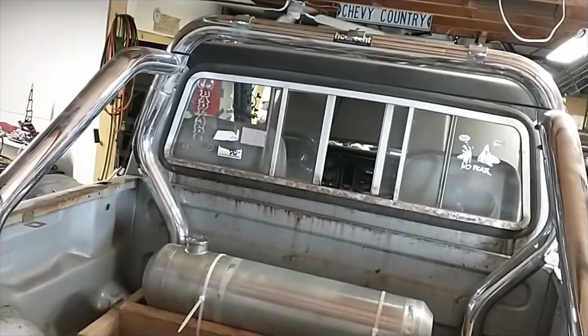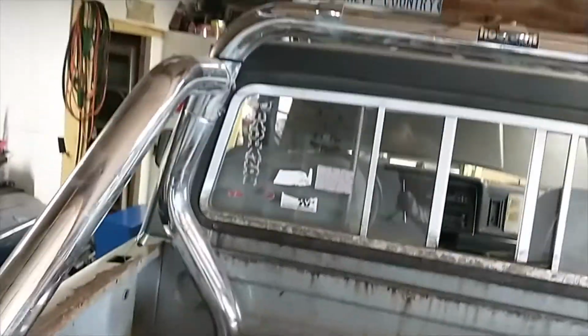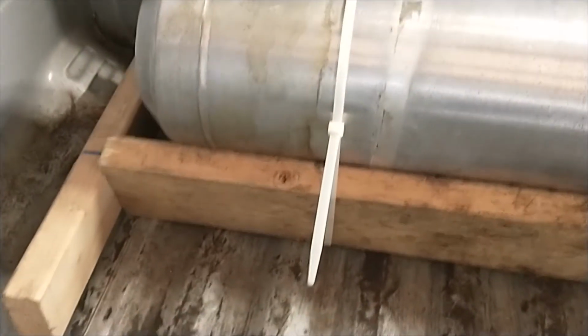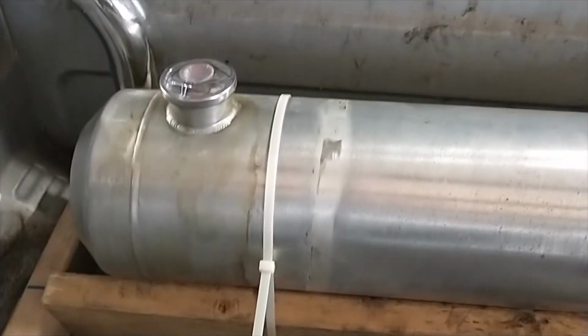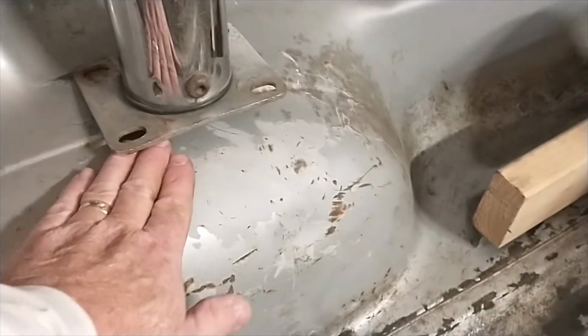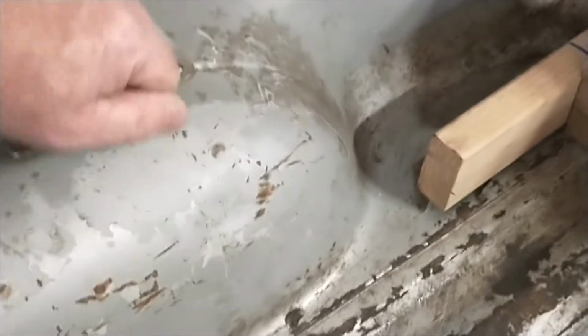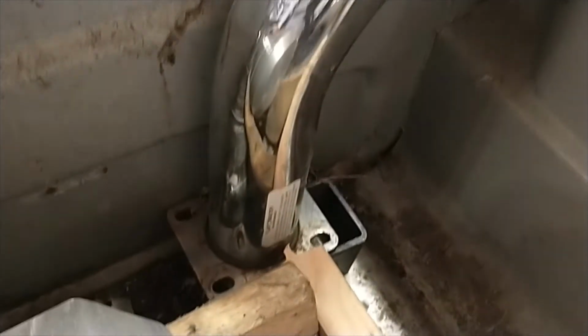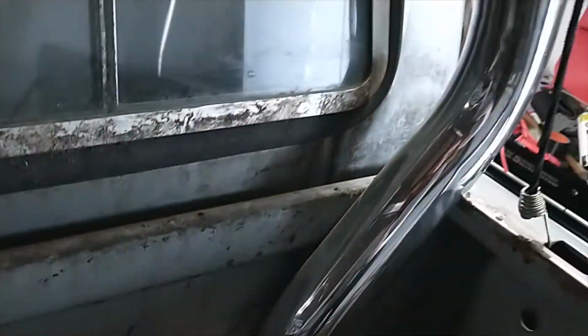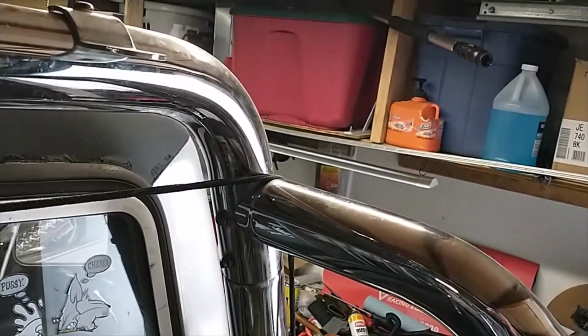Let me step up here and not hit my head, hopefully. I just have this temporarily zip tied in. It's literally just sitting there. I'm going to pull it up and try to turn the valve off that's under it. We'll probably have to stack some washers or something here, get this bolted down. I've got a couple of scrap pieces. I like to use my scraps to set the front on, so hopefully this bar will sit level once it's on her.